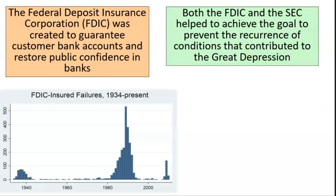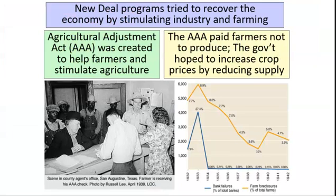But another area of the economy that needed reform was also in industry and in farming, and we needed to recover these areas. So we reformed the financial areas. We now needed to recover things like the farming industry, which had been hit really, really hard with things such as the Dust Bowl. And so they created programs such as the AAA, otherwise known as the Agricultural Adjustment Act. And the entire idea was to help to stimulate and help out farmers and agriculture in general.